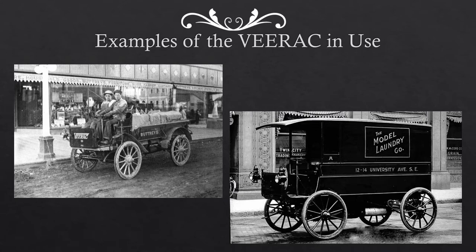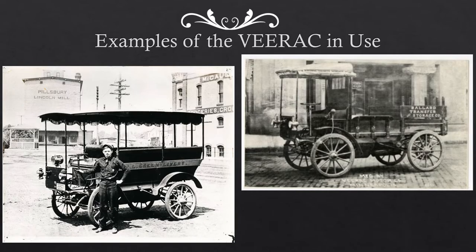So it was primarily used as a delivery truck, like I said, and it was used to haul furniture, laundry, and I believe these pictures might be from the Twin Cities area. It was operated here in Anoka by J.L. Green Livery Service. And this photo was taken just down the street. Some of you went down by the city hall and where the dam is. That's where this picture was taken.